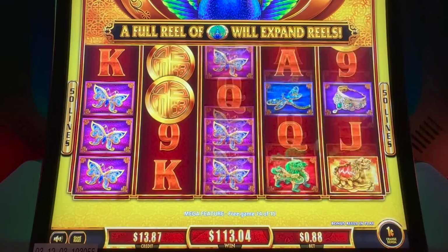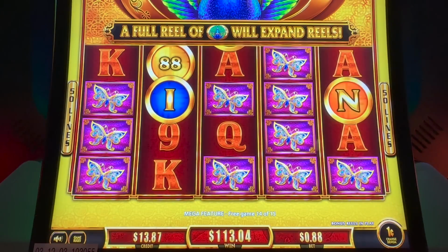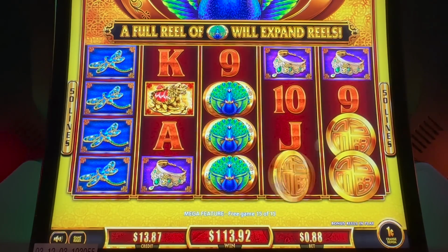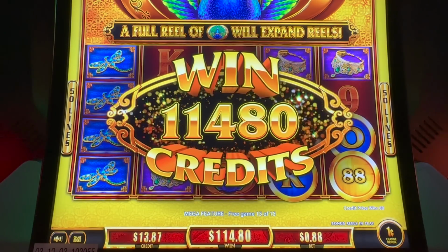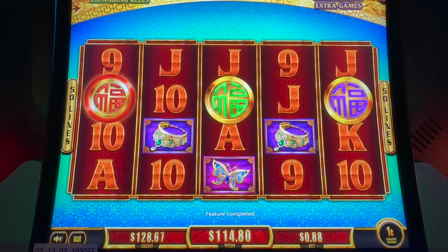Okay, do it on 88 cents. Oh, last spin coming up, unless we can get more. This is a great bonus. Oh, what's it gonna be? No, wrong, oh, no, oh, okay. No, one short of all of them. $114.80 on an 88 cent bet, which is not too shabby, and we beat Bosa's grandpappy.